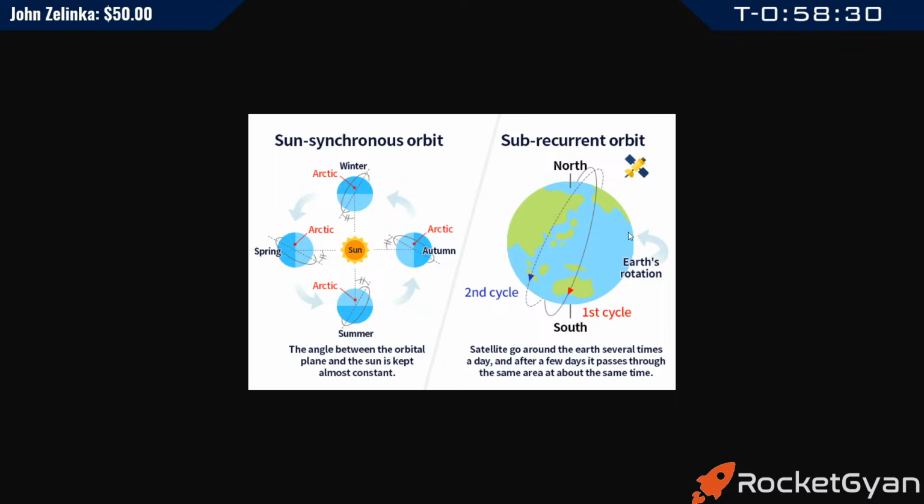Okay, and then we have the sub-recurrent orbit, in which a satellite goes around the earth several times a day, and after a few days it passes through the same area at about the same time. So it's a recurrent orbit, but it takes some days to be recurrent.